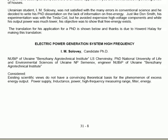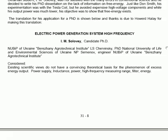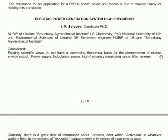His paper was entitled Electric Power Generation System High Frequency, and he says that currently there's a great deal of information about devices after which activation, in whatever working field, the process of relaxation, output energy, is in excess of the input energy used. For example, the production of thermal energy observed in the oxygen-hydrogen electrolyzers for normal and heavy water, and the electric discharger, and the vortex heat generators.